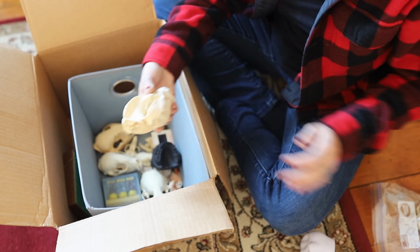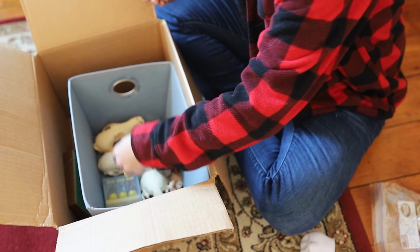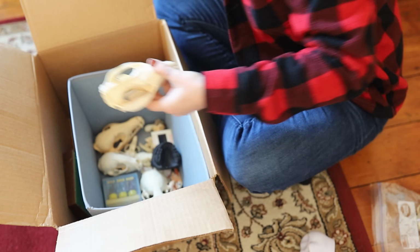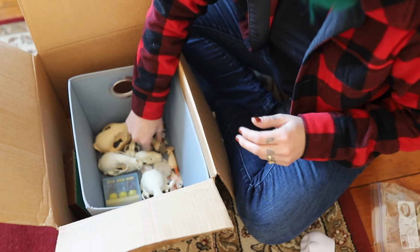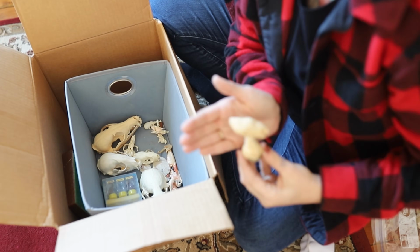Here are my good skulls. We have got a possum. I feel like these should just go straight into the case. Oh, look. I do still have my dried mushrooms. I don't know if that's gonna focus on it. Whee, this is so hard.